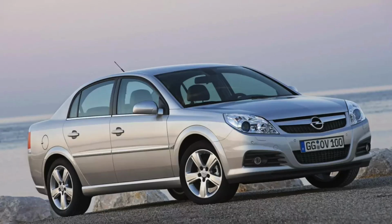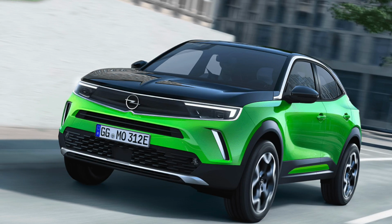But what I will say is Opel has been a little bit of a hit and miss brand throughout the last 20 or 30 years. For example, they built the Vectra, but then they also built the Mokka, which is a gorgeous looking car. And this theme's continued throughout the years. However, I think this is one of the good ones, certainly in terms of styling. So let's pull up and have a look at it.